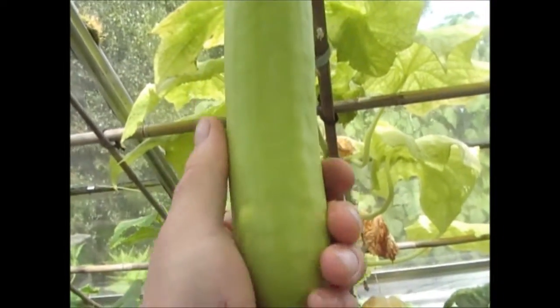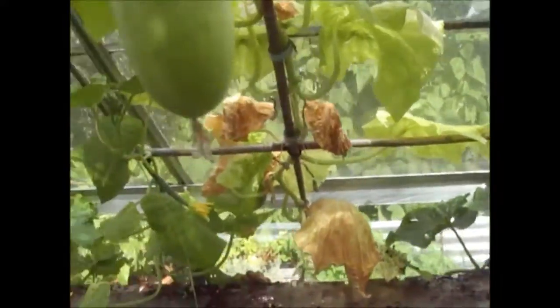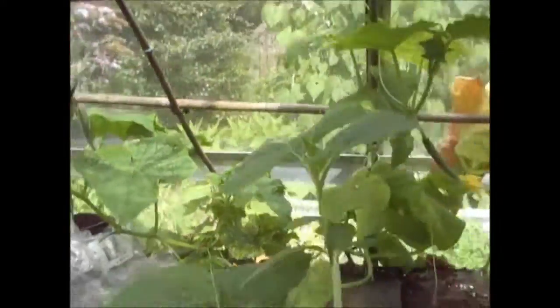The cucumber plants are doing quite well. This one's growing up there. You can see that one at the back's growing up. This one here has really grown this week. I need to tie this back onto here. And underneath we've still got a couple of cucumbers growing there, but these have been sitting in the water, and I'm basically topping up that water every day with this weather that we're having.